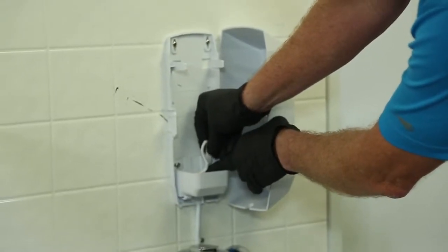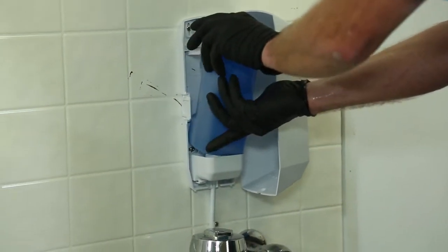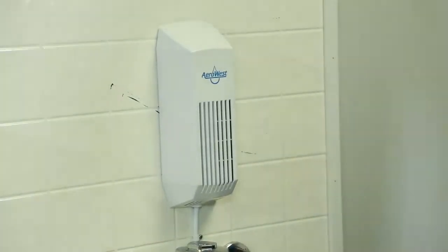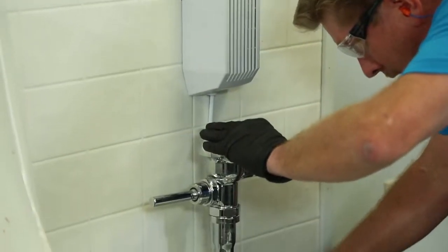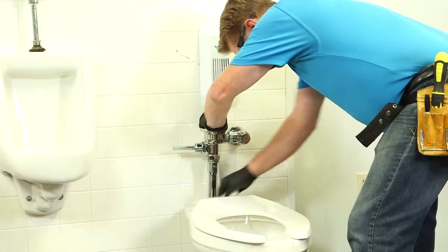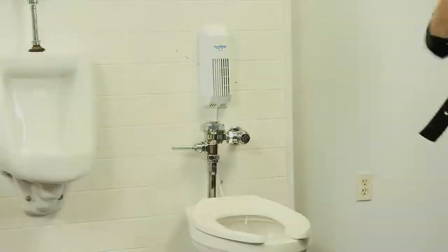To complete the installation, first insert a wick already correctly positioned in the wick holder. Secondly, insert a dispenser bottle already filled with the Aerowest odor counteractant fluid diluted with 12 parts water. Always clean up after the installation has been made. Use a damp paper towel to pick up any residual plaster and wipe all surfaces that may have become soiled during the installation. Now the installation is complete.